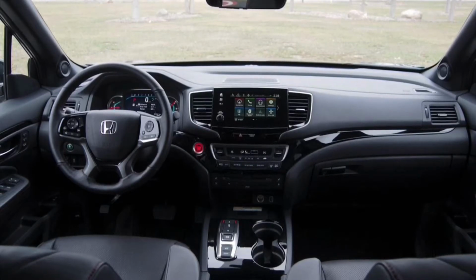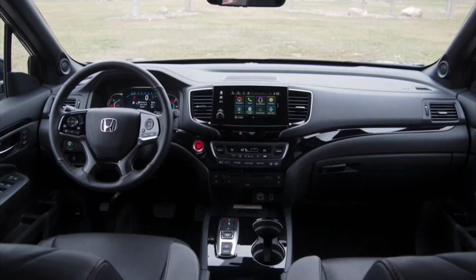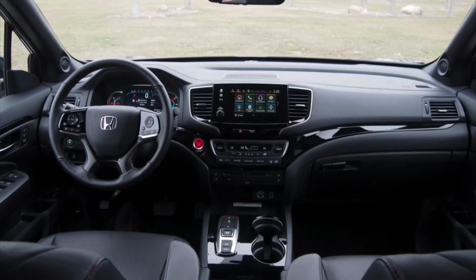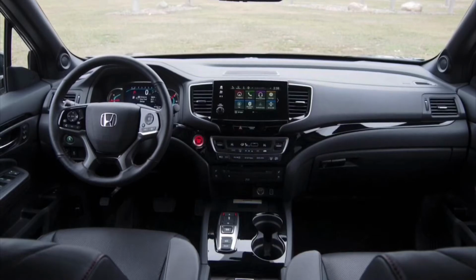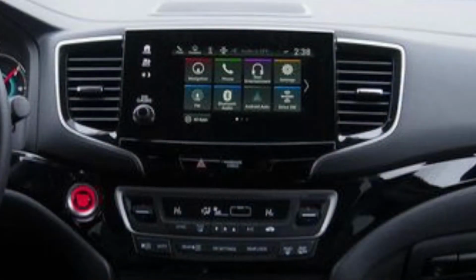Now looking at the infotainment system, it is an 8-inch display, which is not the largest, but not the smallest either. It just falls straight in the middle, because some vehicles even offer 10-inch displays. Now this 8-inch display is standard on every trim level except the base LX, which has this kind of retro, old school looking 5-inch display. So it's definitely not as nice as this 8-inch display found in the higher trim levels of the Pilot. The quality is pretty grainy in comparison to this much nicer 8-inch display.